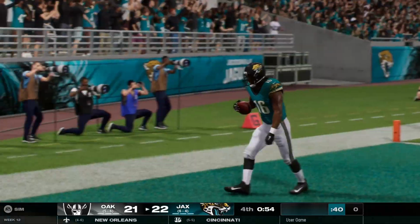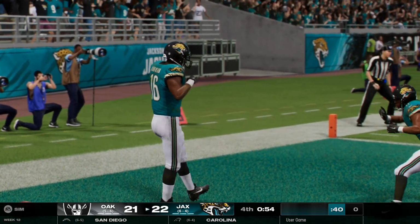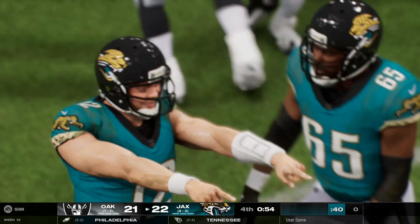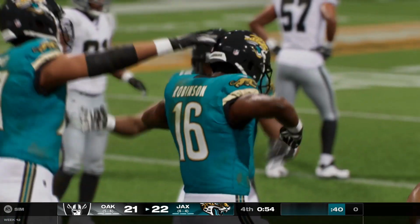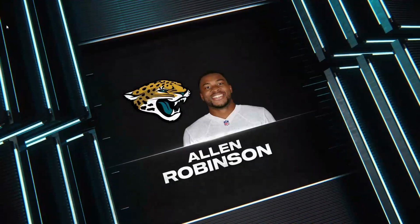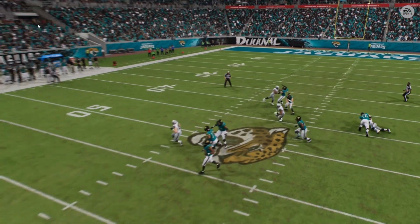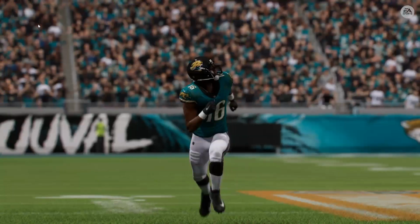And Colt McCoy gets a huge touchdown grab there. This was to Allen Robinson, though. 46-yard touchdown pass. Colt McCoy doing what he's got to do to keep the Jaguars atop the AFC South. It's an interesting year. I didn't expect Colt McCoy in his 2nd year with Jacksonville to really be taking them the distance. He was drafted by the Commanders.